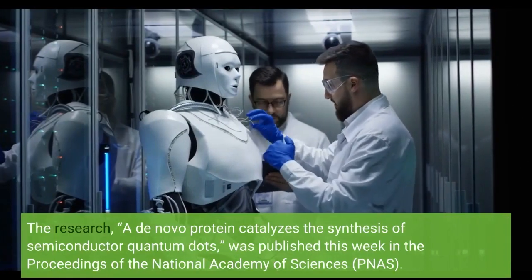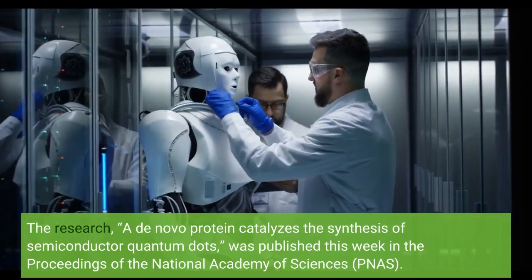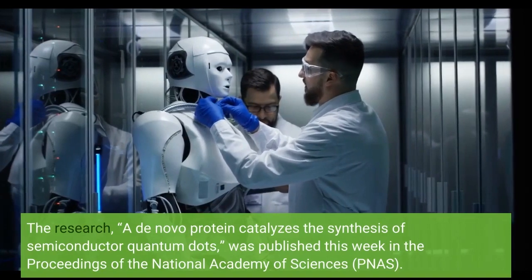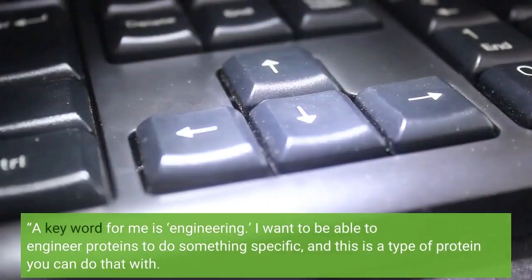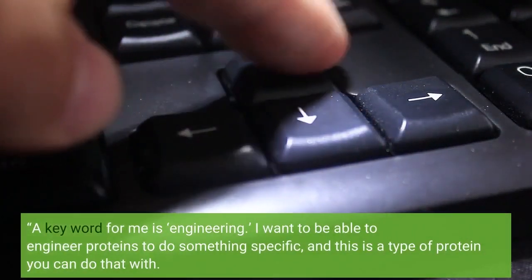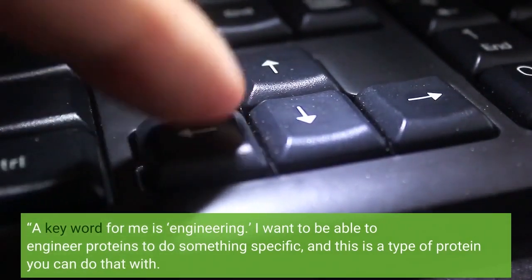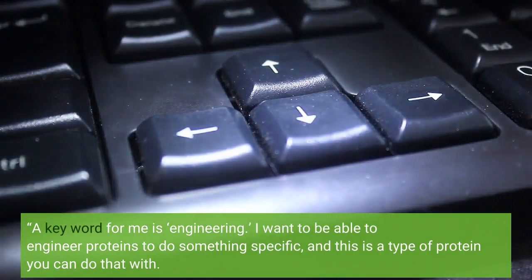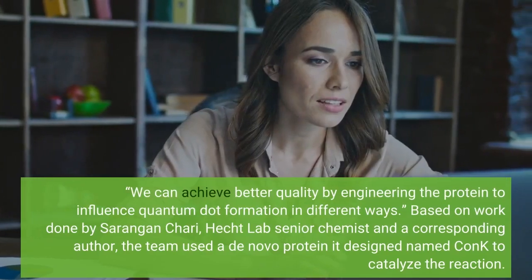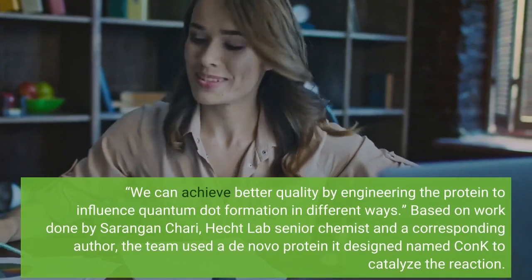The research, "A de novo protein catalyzes the synthesis of semiconductor quantum dots," was published this week in the Proceedings of the National Academy of Sciences, PNAS. "A key word for me is engineering. I want to be able to engineer proteins to do something specific, and this is a type of protein you can do that with. We can achieve better quality by engineering the protein to influence quantum dot formation in different ways."